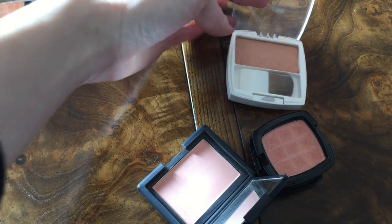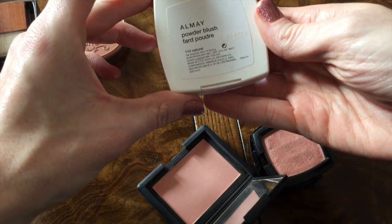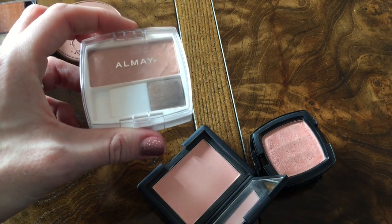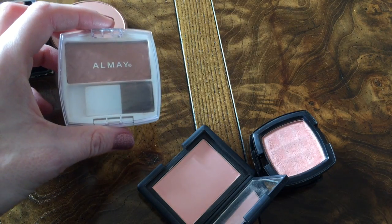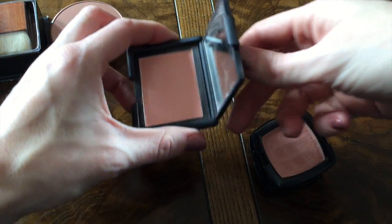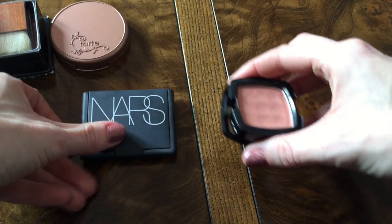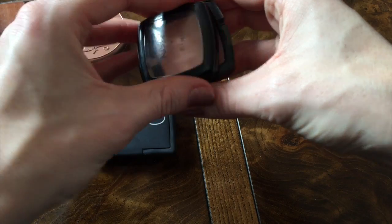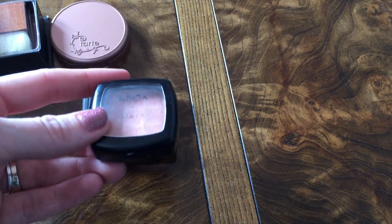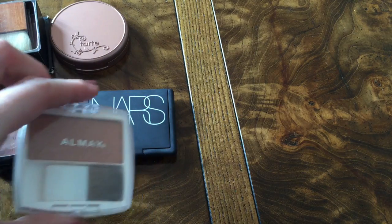Almay, I really love this blush. This one is in, let's see, it's in the shade 110 Natural. I really like this blush, but more often than not, I'm reaching for one of these other blushes, so I'm going to get rid of this one for now. And then I also have Sex Appeal from NARS. I'll go ahead and keep that, as well as this NYX blush. This one's an Angel. My packaging broke, but I really do love this blush, and this is one of the blushes that I'm trying to use up for 2015, so I'm going to hang on to Angel, and I'm just getting rid of this one Almay one for now.